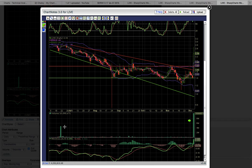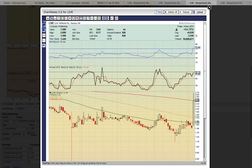There was this giant volume bar back here in June, and there was no follow through. It failed to follow through. It's hard to see on this chart, but the middle Bollinger Band, which is this dotted purple line, failed to turn into support, and the downtrend continued. So that is the key. That's what we're looking for here. LIVE is on this multi-month downtrend, and with the move on Friday, what we'll be looking for is for the middle Bollinger Band to hold support and a possible new uptrend to begin.